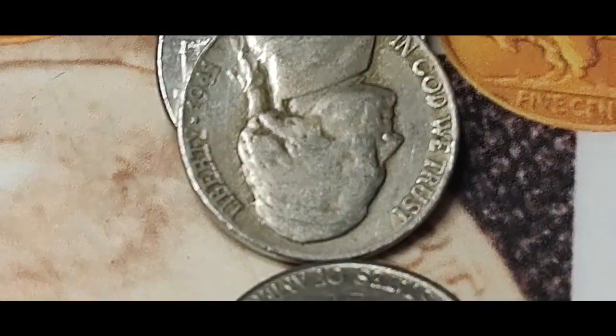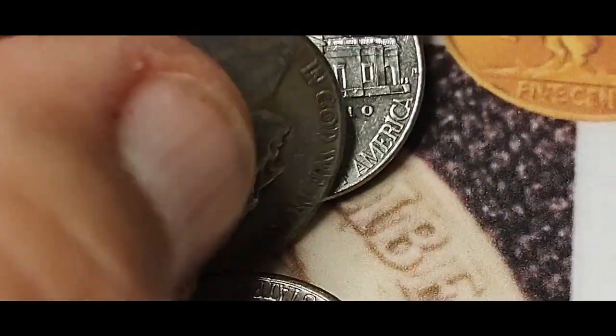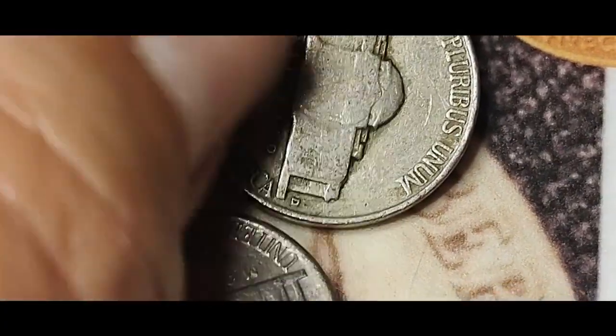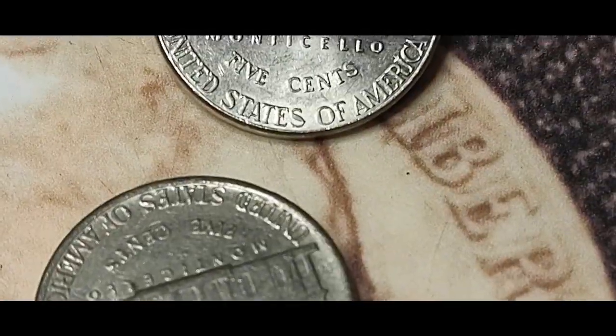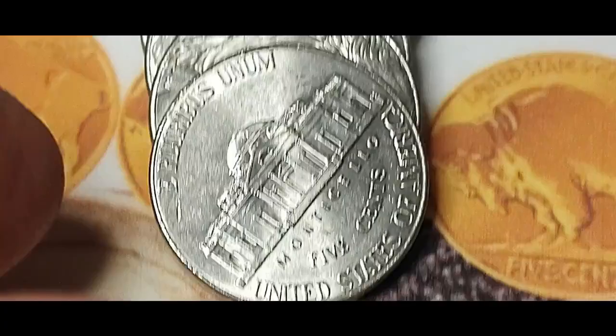That's the very next roll, and I find a 1941. It's a D. 41D.